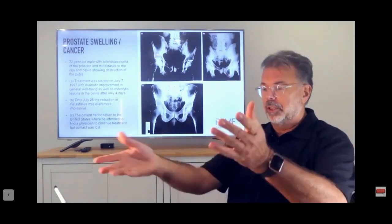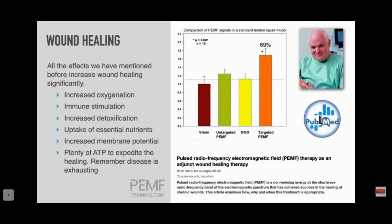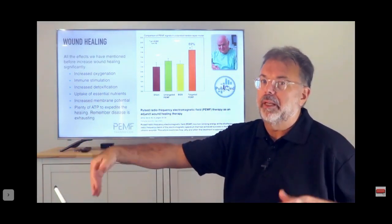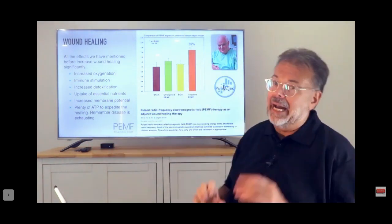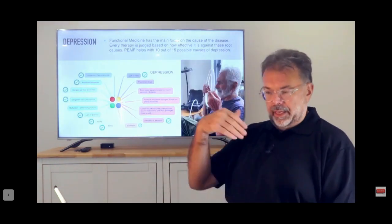All right, prostate swelling in cancer, another study. Wound healing was expedited. You can see the group here with targeted PMF, 69%, whereas the others were in a similar untargeted PMF, the MAT, where you have half an hour to go through each frequency for 1 minute. And there was an improvement, but targeted was really significantly more.